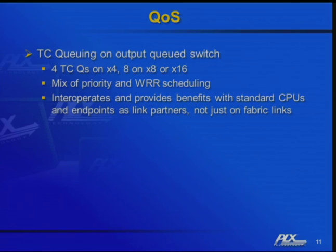And we can get the benefits of traffic separation even when we're talking to a standard endpoint like a root complex or an I/O device that only has one virtual link. And one of the tricks for that is we make sure that when there's very limited credit, we only send the very high priority packets.